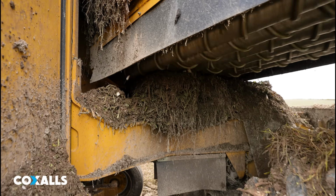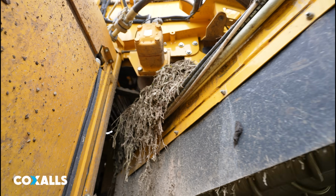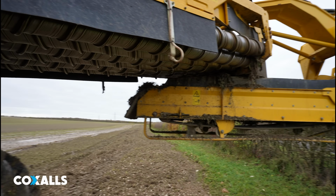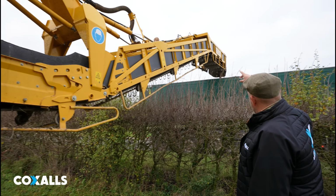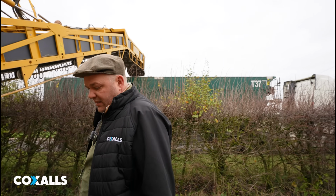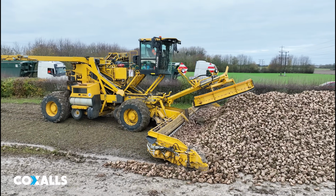As you can see, it's still knocking top off of them. Bits and pieces of soil are dropping out, and then it drops it onto this last web, which then goes up into the lorry and then out the end of the chute. It's a marvellous piece of kit Roper have invented here, really. You can't beat them.